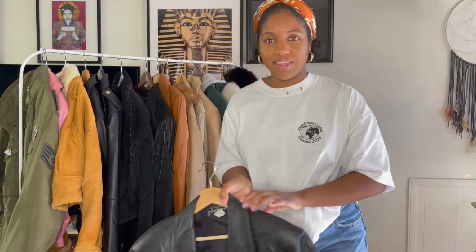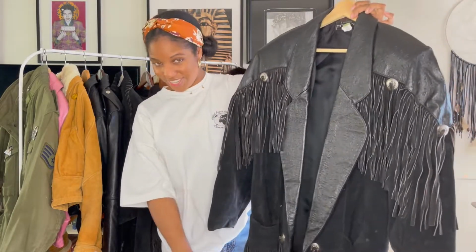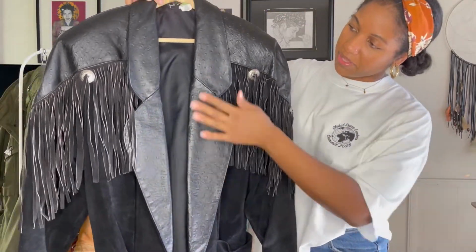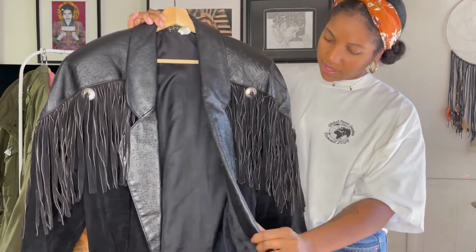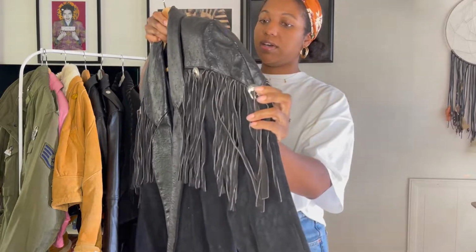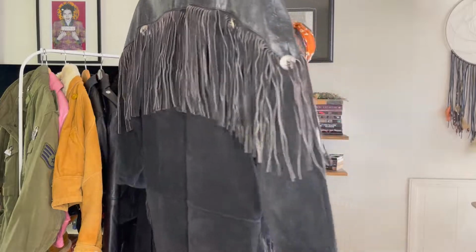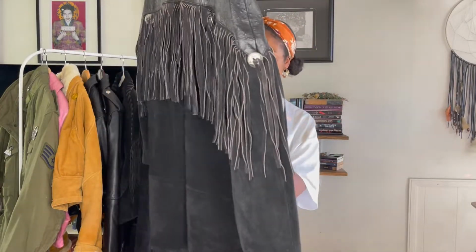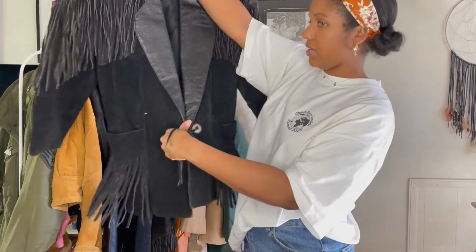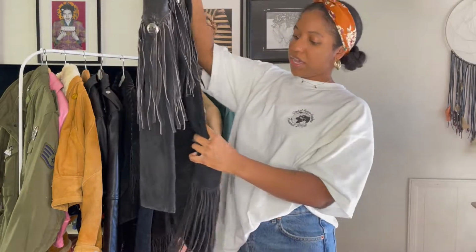Right, the next jacket that I'm going to show you is this leather and suede fringe jacket. Again, this one is different, so don't come for me in the comments. If you can see, this one does have the pattern leather here, and then it also has the fringe as well as these little Western style buttons here. The fringe also goes across the back. It doesn't have any closures. I guess maybe you could tie this together to close it, but I probably would never wear it closed. This one I have not worn yet.